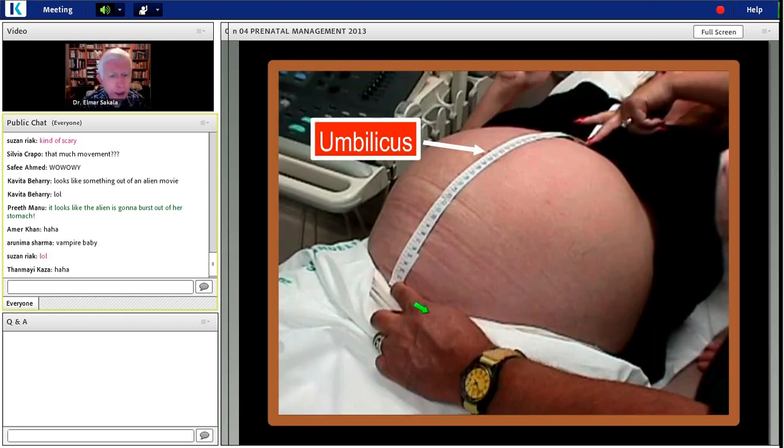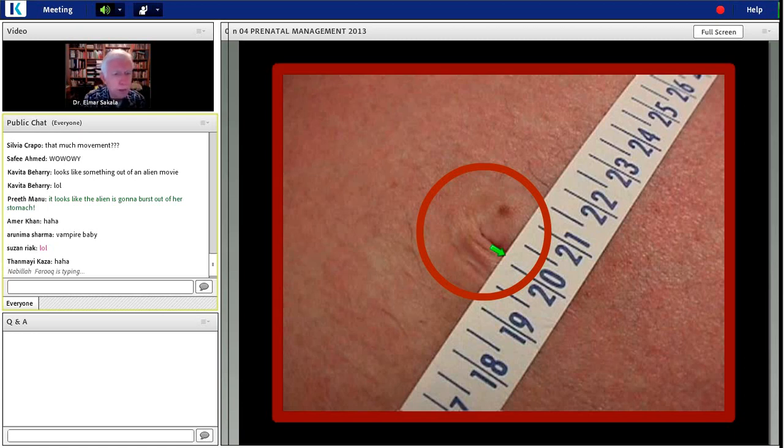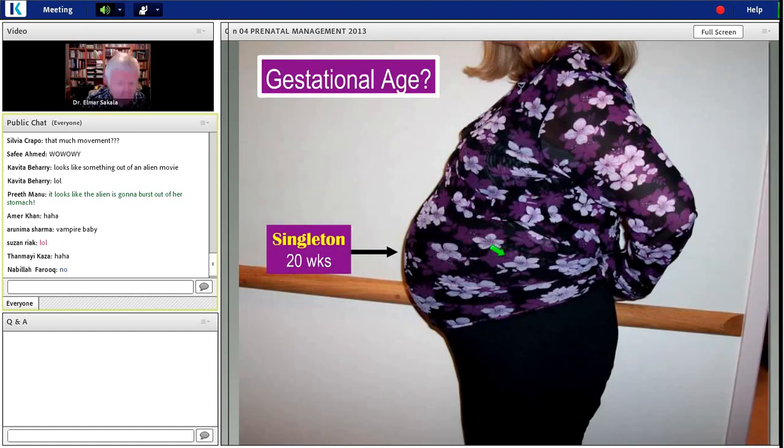So here I am measuring the fundal height. And here, if you look, is 1, 2, 3, 4, 5, 6, 7, 8, 9, 10, 11, 12, 13, 14, 15, 16, 17, 18, 19, 20. Perfect. But is it always perfect? No. Plus or minus 2 to 3 centimeters, depending on whether she weighs 80 pounds or whether she weighs 380 pounds. So that's going to make a difference. But generally, that's what we say.